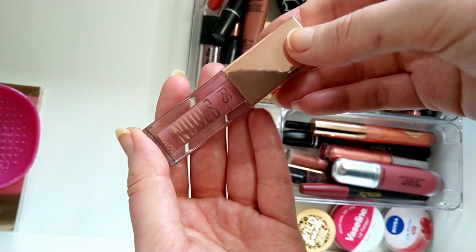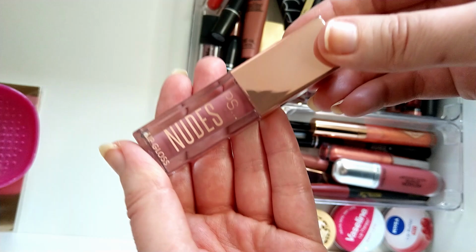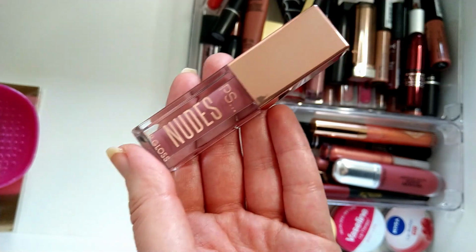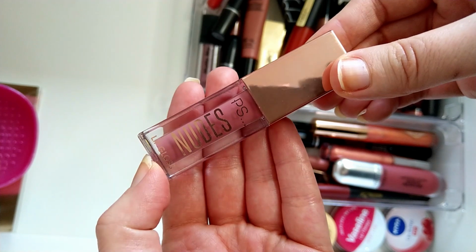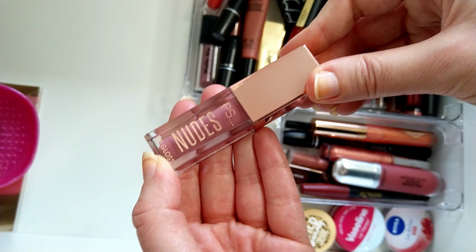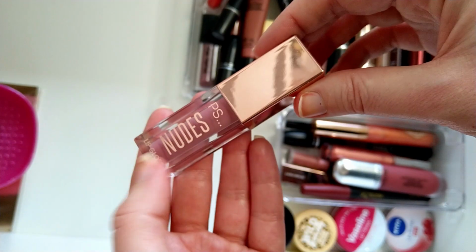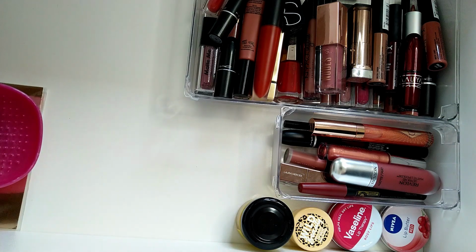So this is the Primark Nude Lip Gloss, which went with the lip pencil. I love this. It says it's a lip gloss, but it actually looks like a liquid lip on your lips. I honestly rate this. My sister got me this as a gift, and I rate these, and I would 100% go into store and have a look at other ones. I just think they're so nice. They're so comfortable. They last a decent amount of time.